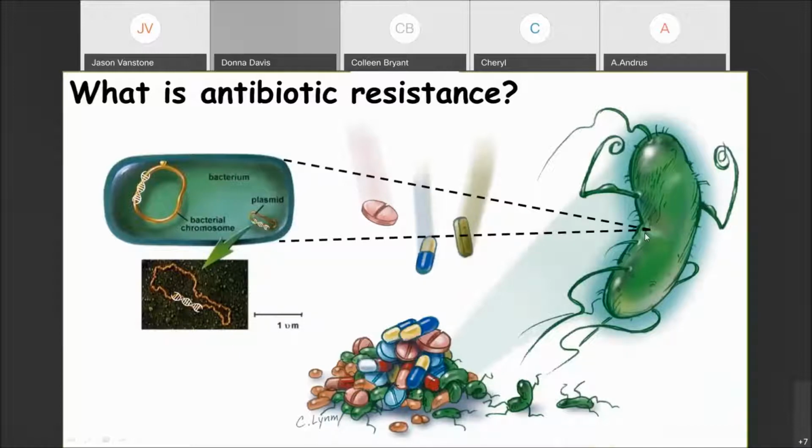So this is all antibiotic resistance is. It's a genetic trait, and it allows these bacteria to be resistant to the medicines we would normally use to kill them. And that, of course, makes them a nuisance to human medicine because we can no longer use antibiotics to kill these bacteria, which we once could. So that poses a big problem for a lot of areas of medicine.